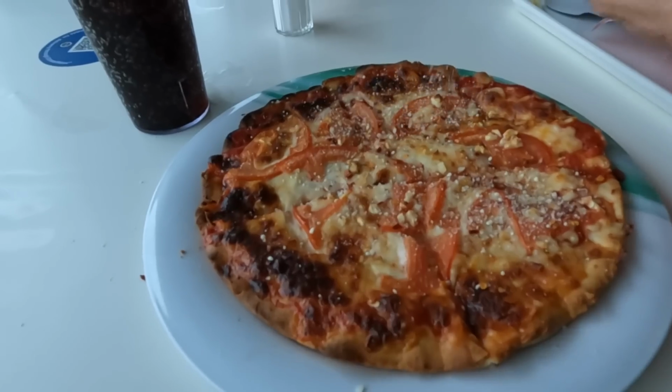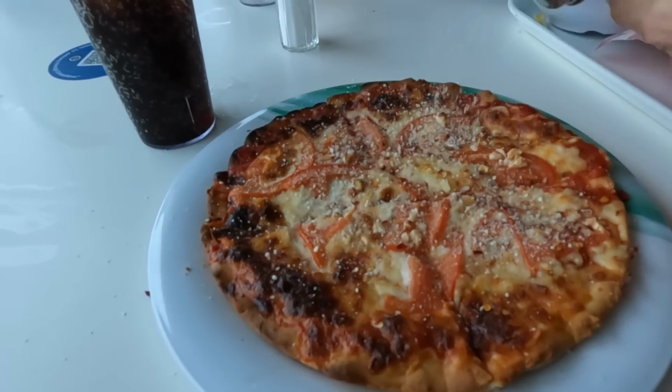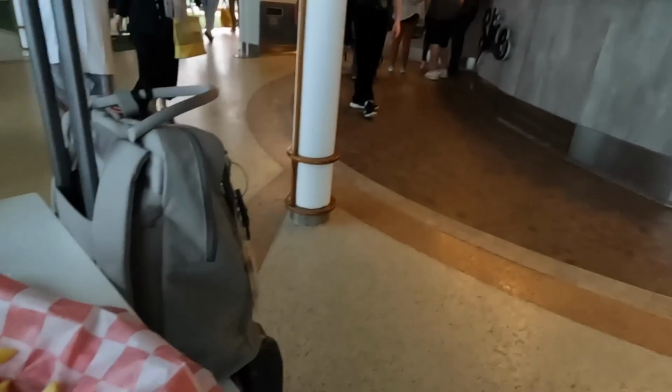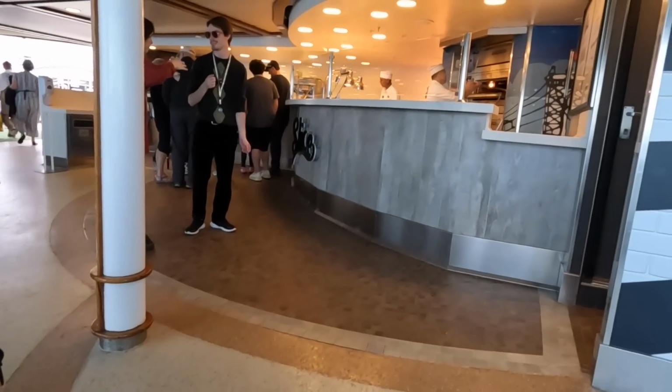I didn't know it was gonna be so loud. Some cheeses on there, it's okay. Of course, I already had french fries. And this is where we got pizza, it's sliced pizza.